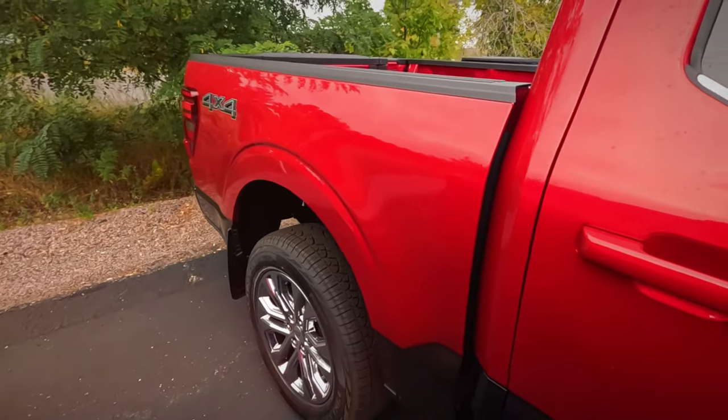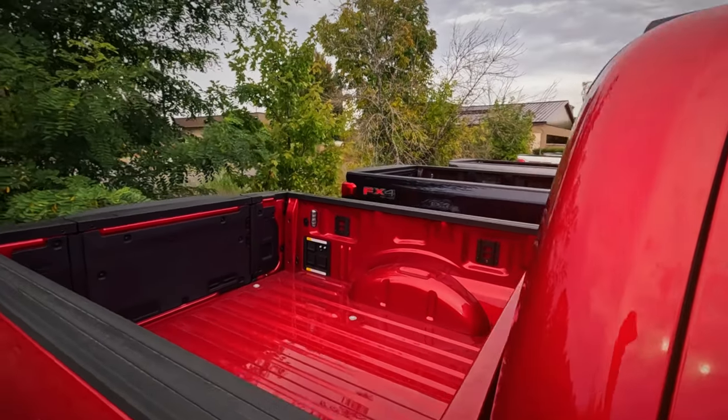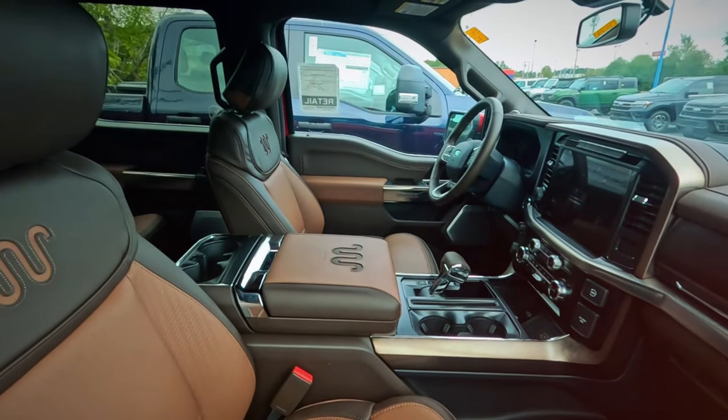So this is a King Ranch. So 50 for absolutely nothing on it. And then 76,960 for King Ranch. Although that doesn't even have a bed liner or nothing. Got the little tape measure on the tailgate. But very nice interior. I do like the King Ranch interiors.